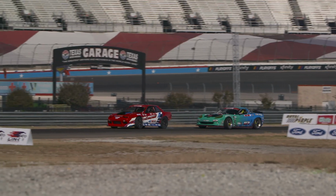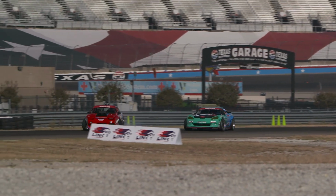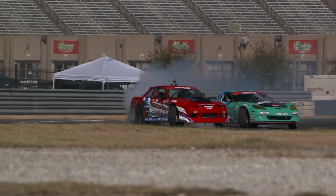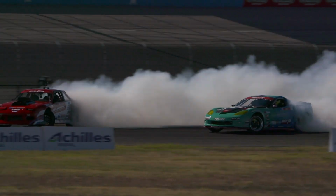Going into today, I was still a little bit struggling with the course. Right off the bat, my car just rotates really quickly from the initiation to the inner clip. This track is all about being smooth, smooth, smooth to build the momentum. I think we figured something out because we just got done with our battle with Travis Reader for top 32 and we won, but it wasn't easy because I had to totally drive different than I normally drive.